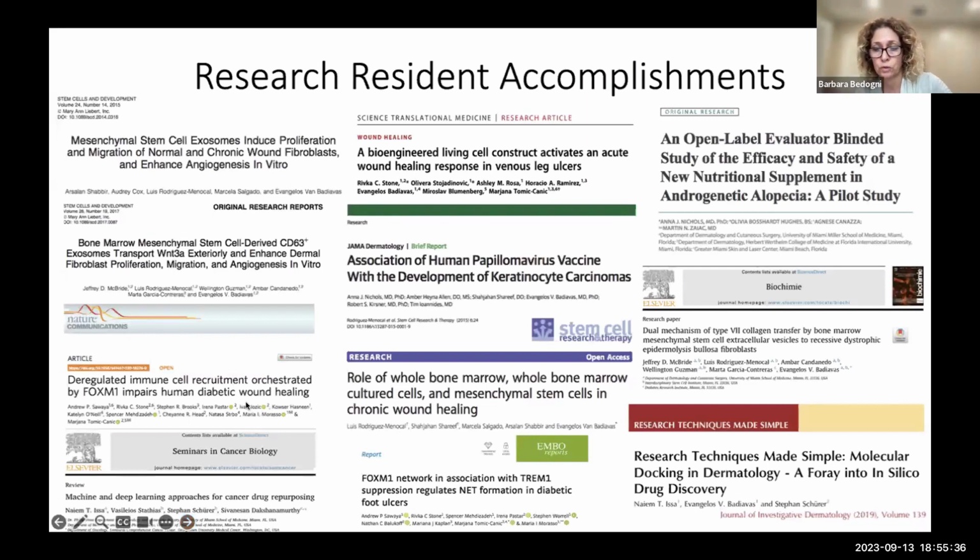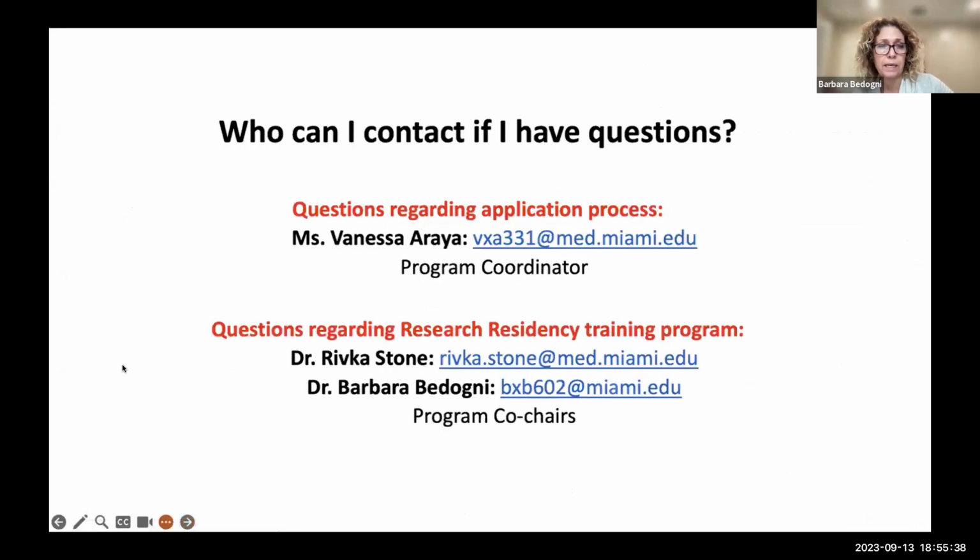very high impact factor journals. And then lastly, I just want to remind you that if you have any questions regarding the application process, you can email Vanessa Araya, our program coordinator. Any question regarding the research residency training program, you can ask me, email me, or email Dr. Stone, and these are our emails for you.